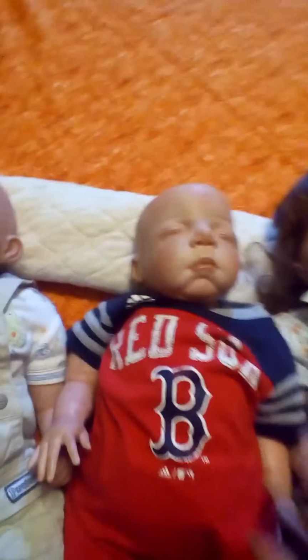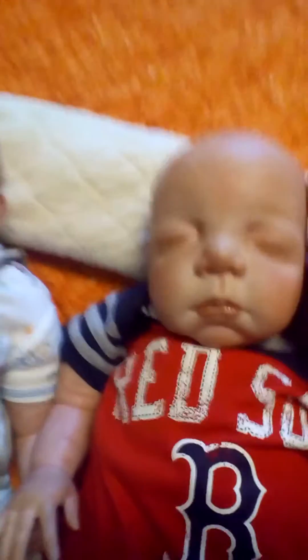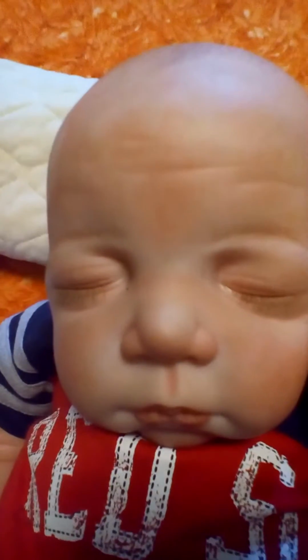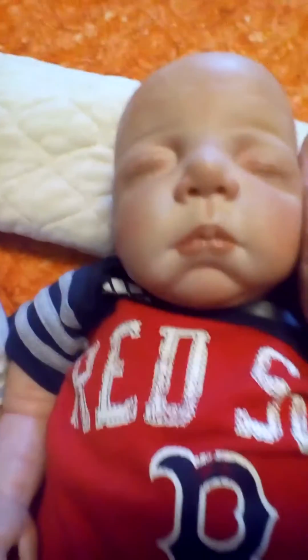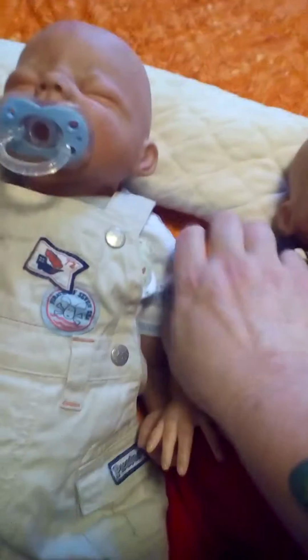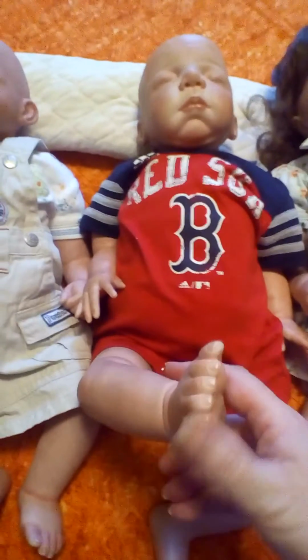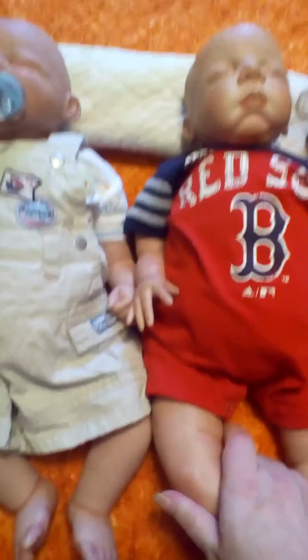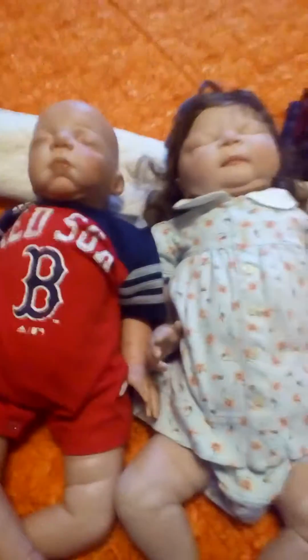And this is my newest love, Jacob. I adore his eyelashes. Look at his eyelashes. They are so perfectly done. This guy was done by Sharon of Butterfly Baby Kisses Nursery, and she just does such beautiful, beautiful work with her air dry paints. Just gorgeous.